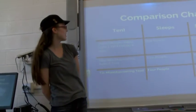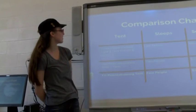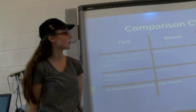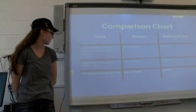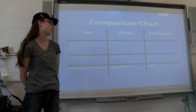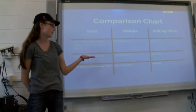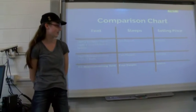The comparison chart: the Sarah Designs Vapor only sleeps 1 person, but it sells for $254, while the ABS Mountaineering, which sleeps 2 people, sells for $250, while ours is able to fit 4 people, and it's less, like $200.